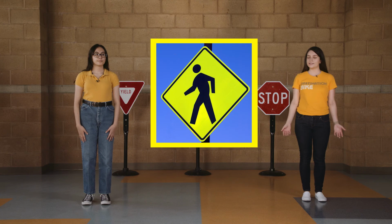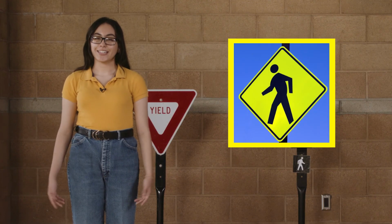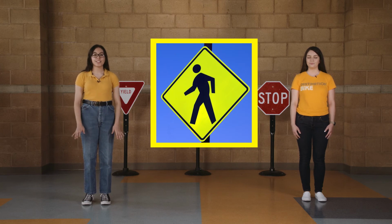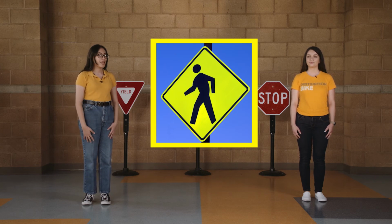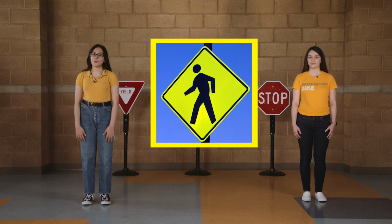Last one. What does this sign mean? Oh, I know this one. It's a pedestrian crossing sign. It tells drivers to slow down and watch for pedestrians as there is a crosswalk ahead. Next time you're out and about in your neighborhood, see if you can spot one of these near your school.